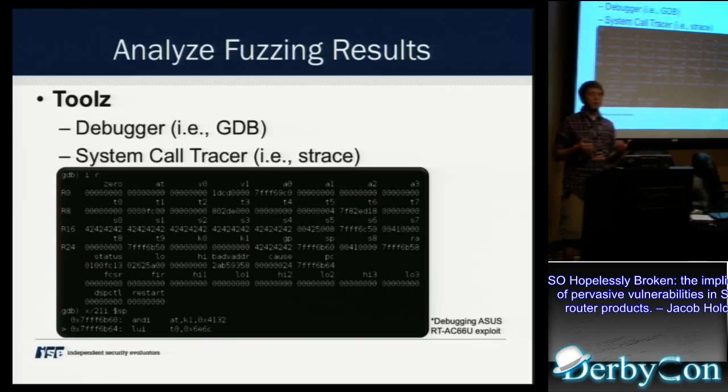All right, so tools. Once you have a crash, or you notice that you may have some form of bug, you want to load up a debugger and put the service into a debugger. These devices run Linux. So here's a picture of GDB, and this is specifically for MIPS, while I was debugging the ASUS exploit that I'll demonstrate live. As you can see, we have 42s in a bunch of registers, and 42 is the hex representation of B. And the system call tracer is another great one. You can attach it to the process, and as you're fuzzing or crashing, you can see how it interacts and the calls that it's making.